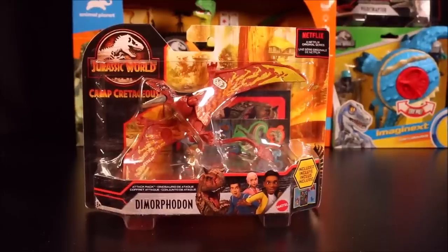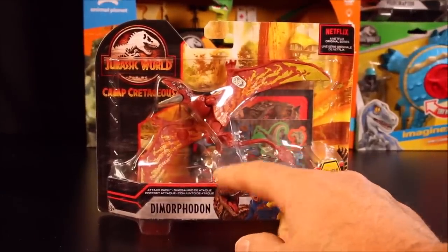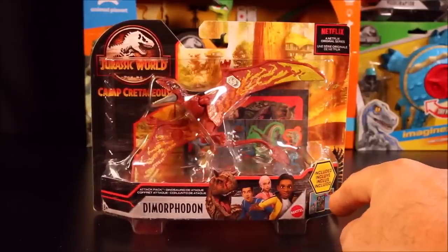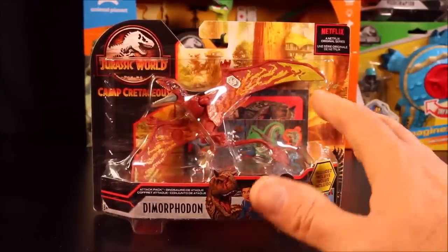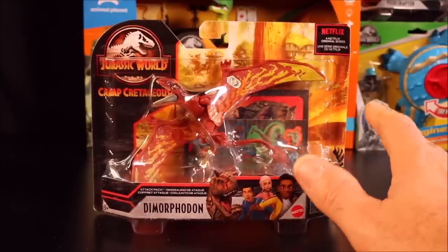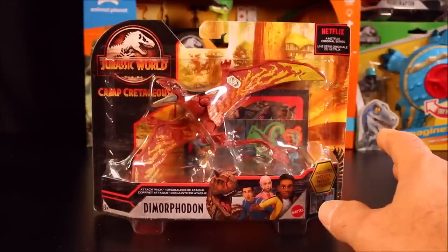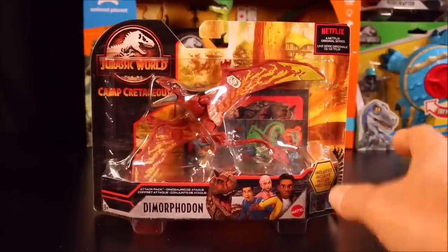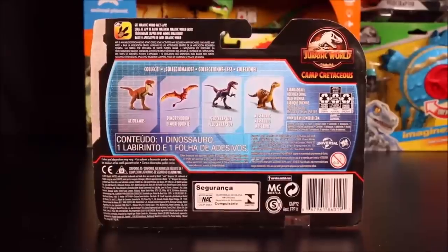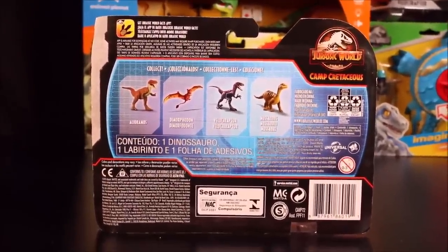And then more of the Camp Cretaceous. So this one we have the Attack Pack Dimorphodon. It includes like the little Camp Cretaceous puzzle book. If you guys haven't seen this series on Netflix, guys, it's worth watching. It is totally awesome. It's intense. I mean, even for me, some of the scenes, they had some really cool jump scenes, which make you, I don't know, I enjoyed it.